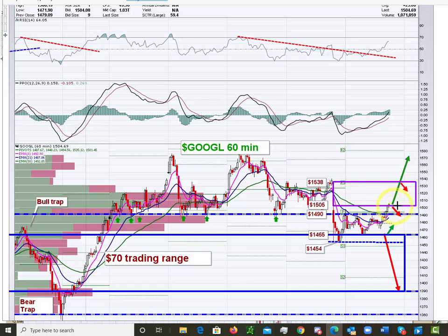You could get long against the gap, or get long against $14.90, depending on your risk tolerance. But if all the FAANGs are going up, I think Google has a good chance to fill this gap, especially since it's spent a few days here digesting that earnings disappointment. Probably the people that wanted to sell have sold, and now we're going to move higher. That would be my guess.